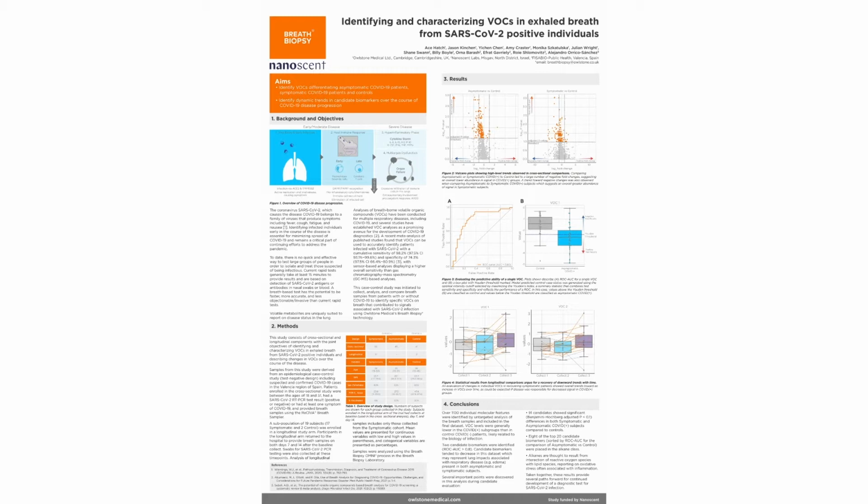Volatile metabolites are uniquely suited to report on a variety of lung diseases. Analysis of breath-borne volatile organic compounds has been conducted for multiple respiratory diseases, including COVID-19, COPD, lung cancer, asthma, and more. Several studies have established breath tests as a promising state-of-the-art screening tool, thus setting the avenue for the development of COVID-19 diagnostics. In this study, we aim to identify biomarkers in breath that distinguish healthy people from those infected with COVID-19.